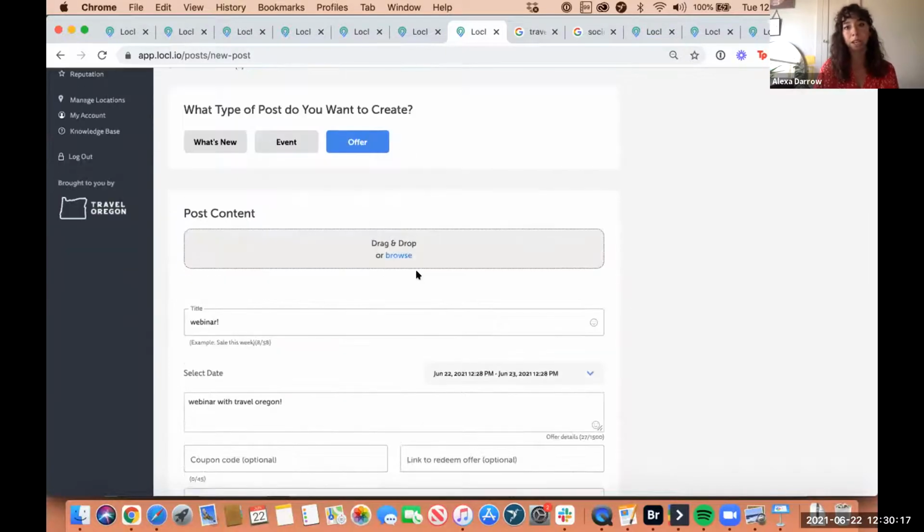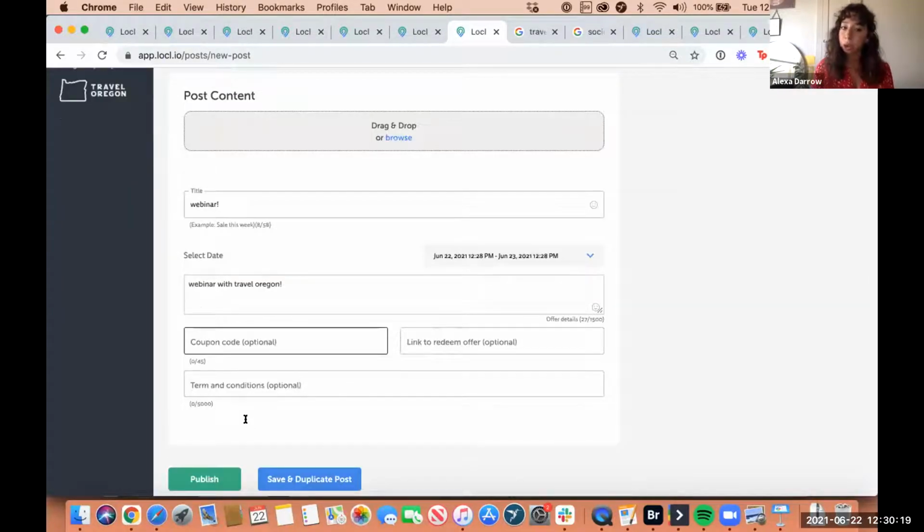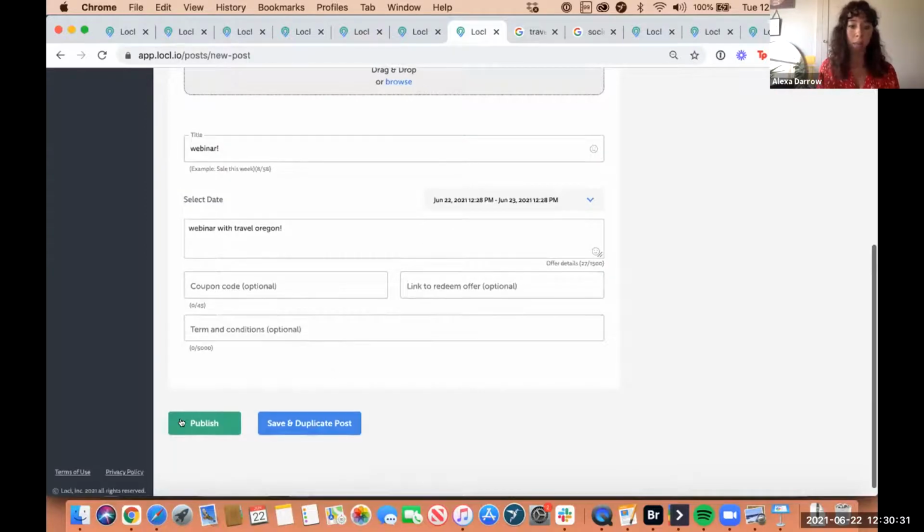So these are really cool because this actually gives you a chance to enter a coupon code or a link to redeem that offer, as well as put terms and conditions in the post. So if you're a first-time customer and this only applies to you, that's where this would live. And again, you can publish here.